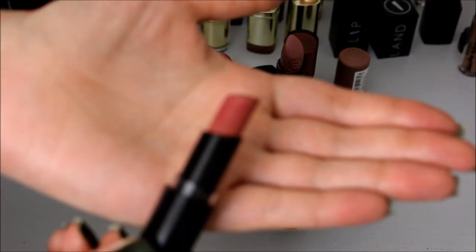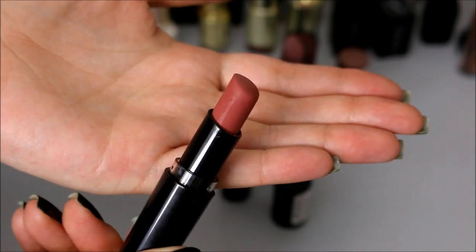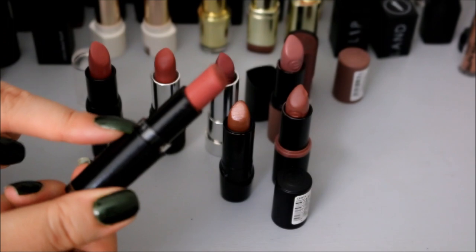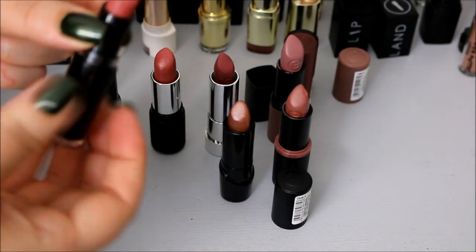And this one, unfortunately, somehow is discolored. It smells weird. I don't know what happened. This is not that old, so maybe I got a bad one, but this needs to go.